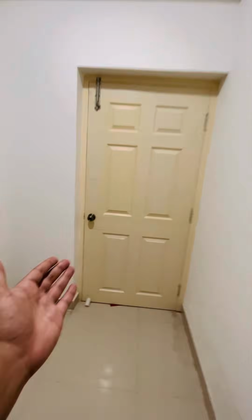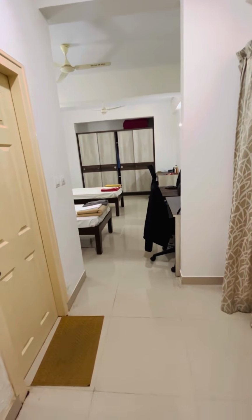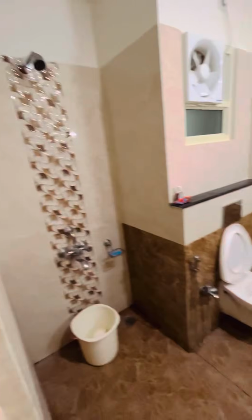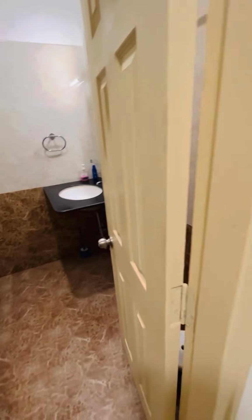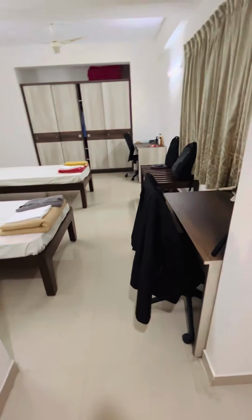So this is the main gate from which we enter, and this is the whole room which you can see from here, and this is the washroom. I'll show you the washroom as well. You can see it's quite a nice washroom with a geyser as well, and it's very cold in Bengaluru compared to Bihar, so the geyser is coming in handy.